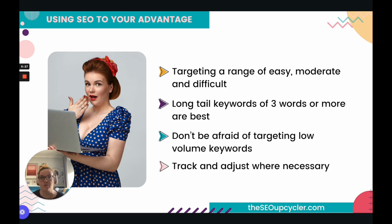The other thing you can do if you already have an existing site to get some quick wins on your keywords is to look and see what's already ranking on page 2 or page 3 on your website for various search terms, and you can use Search Console to do that.